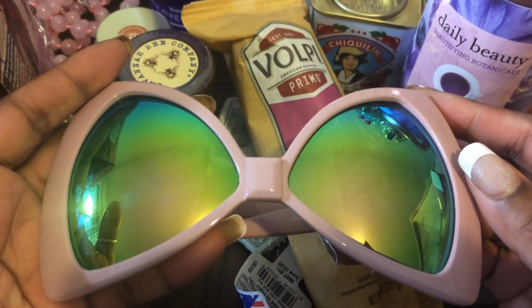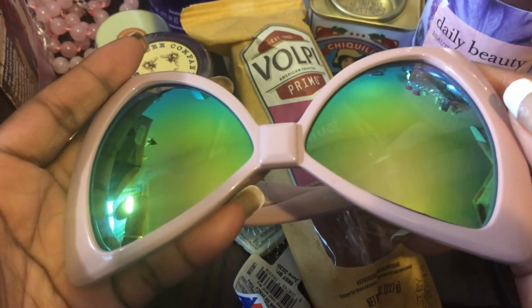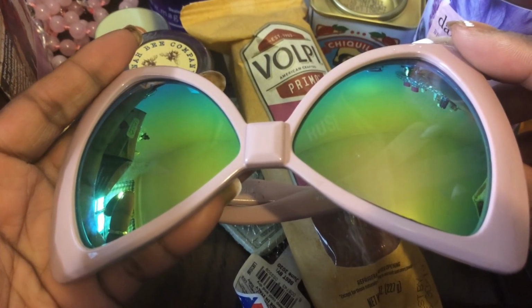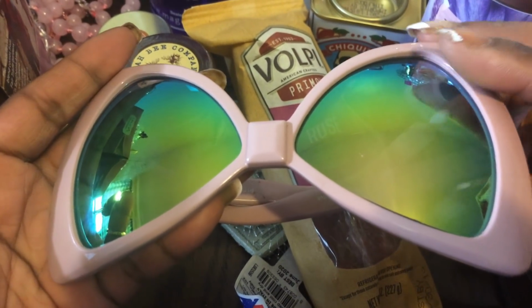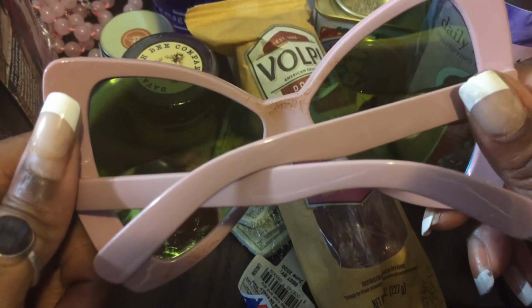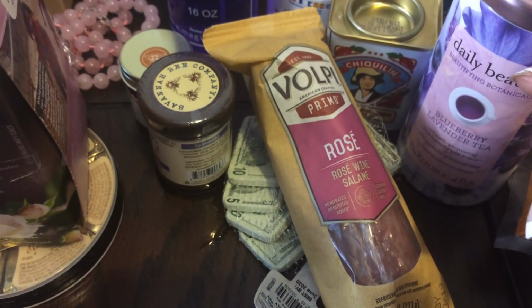I've got a bunch of stuff including jewelry, but here you can see these brand new glasses. I just bought them yesterday. They are baby pink with green reflective lenses and they're very pretty. Got lots of compliments on them, and yeah, bought them literally yesterday.